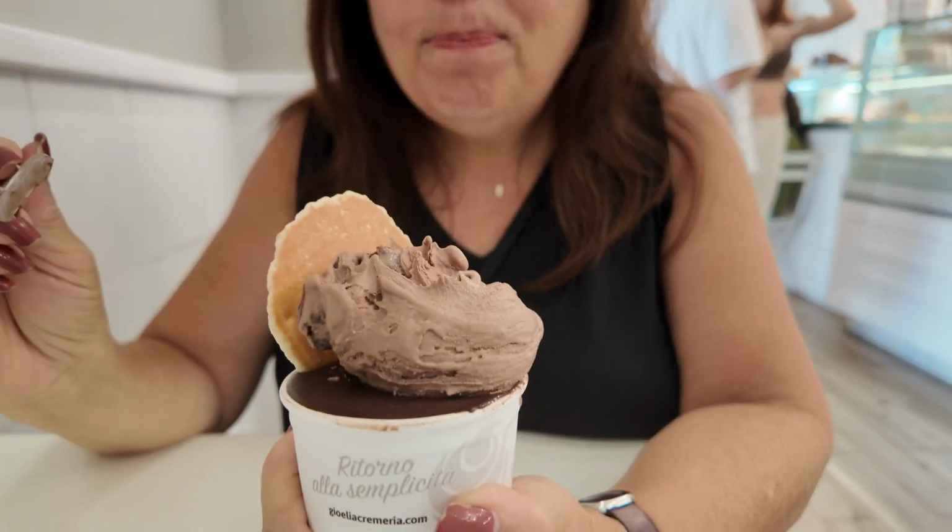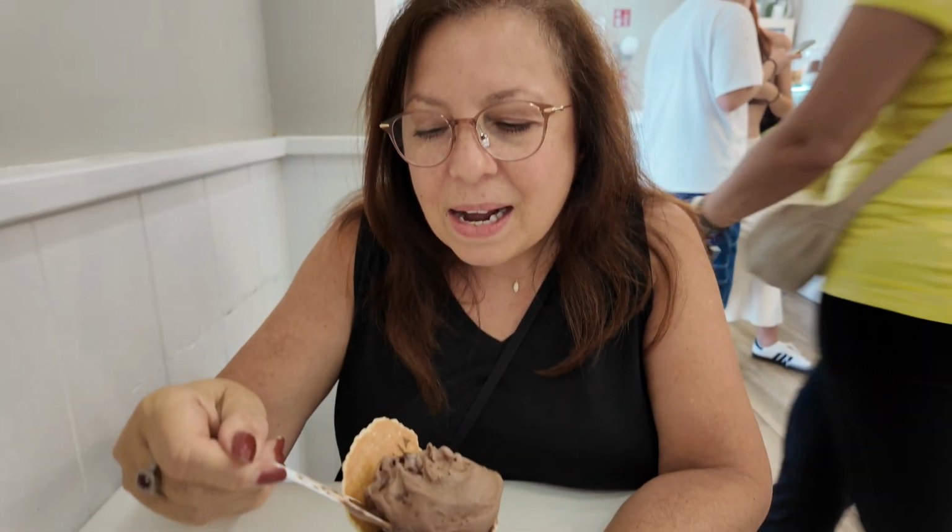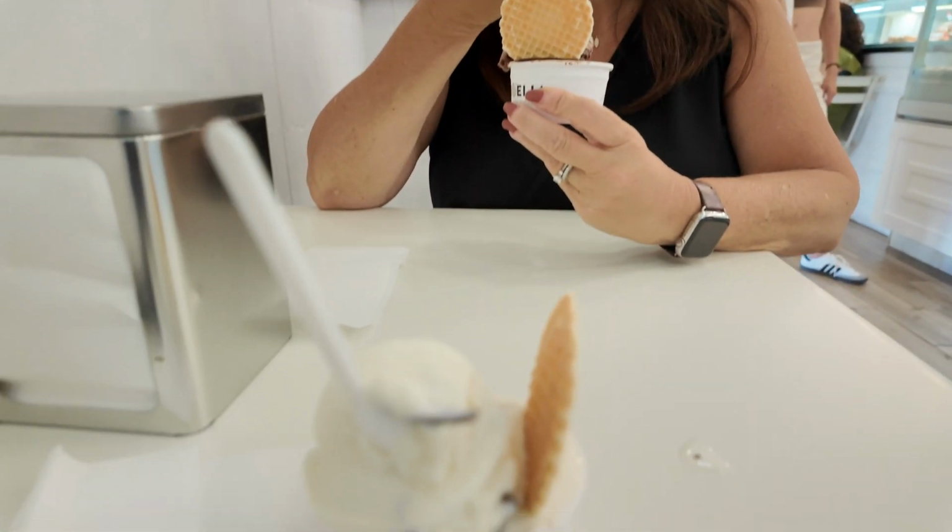I've got bonbon and dark chocolate fondant. This part is quite delicious, and she did a good job. The top of the barrel had some crunchy stuff on top, and she added that at the end so that you were sure, no matter where she scooped it from, that you get some of that goodness. Yeah, I got that with my stracciatella too. She did the same thing, a little spoonful, to make sure we got some of the crispy bits. Very tasty.